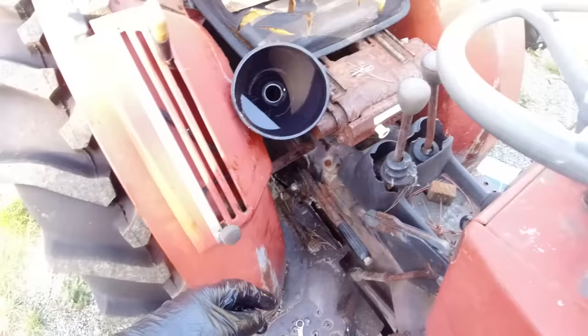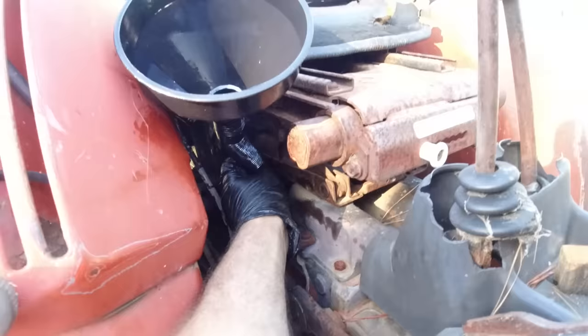It seems like a very silly place to put a filler plug under the seat, but we'll manage.